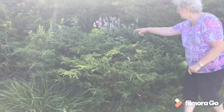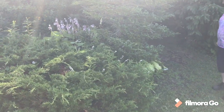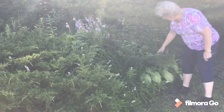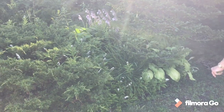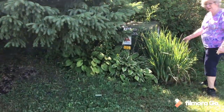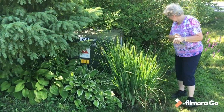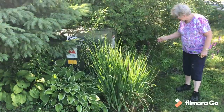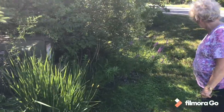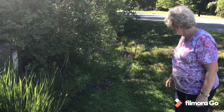Gooseneck loosestrife, which has spread into the shrub, but there's a little bit of it here. And this is a hosta I need to move out. It's buried. Here, these are the Siberian iris, the purple Siberian iris, with the odd goldenrod. And this is willow, and this is fireweed. This is a normal wild plant, which is known for growing after forest fire. That's why it's called fireweed. It's very pretty.